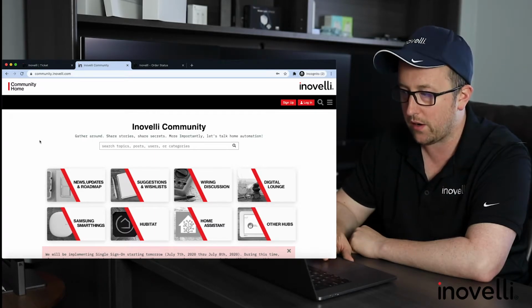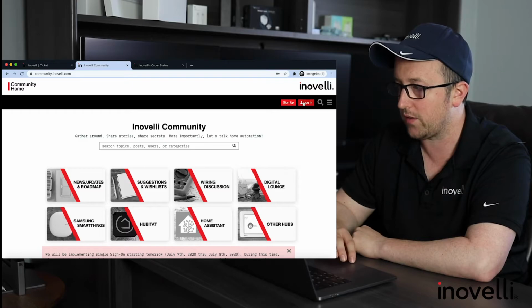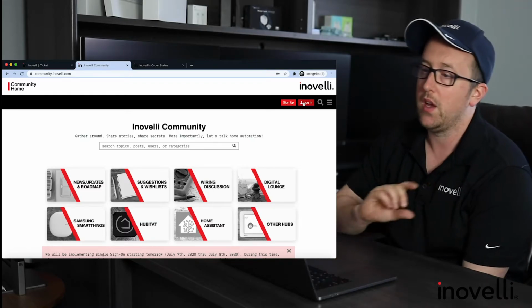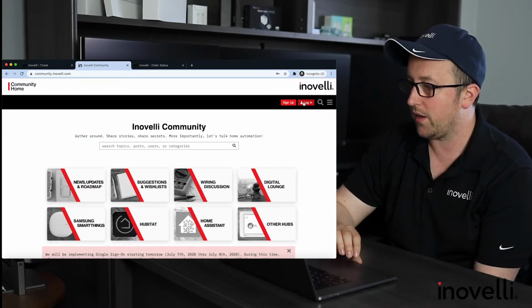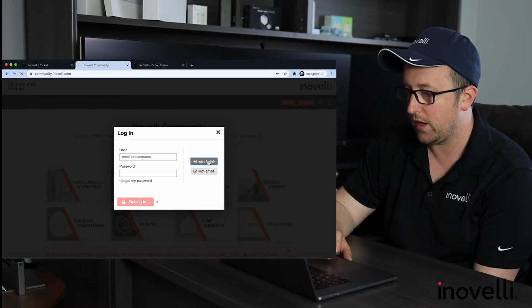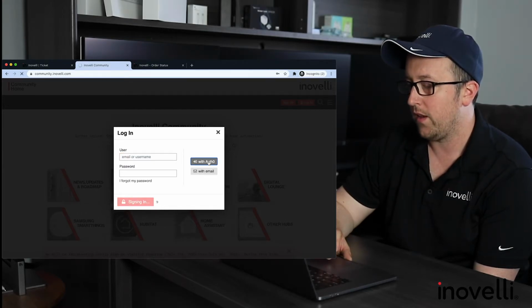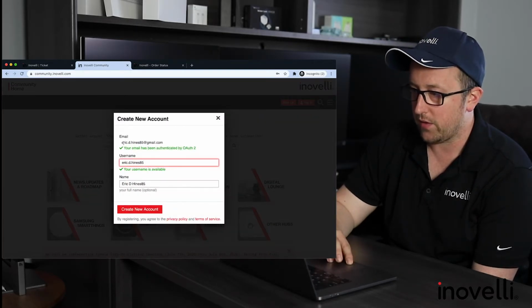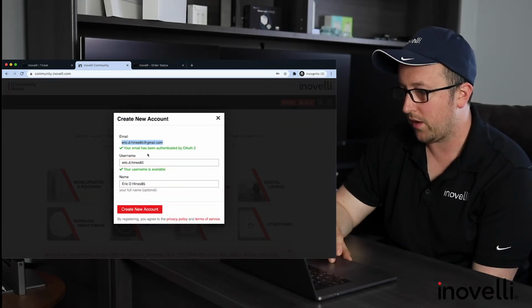And what you'll do here is, I think on this one you do have to sign up one more time, but it's just because Discourse wants you to select a username. So you'll click on Login with Auth0, and you'll see that it should already be verified with the email address that you've used. This is the one that I've used previously, so it'll automatically authenticate it.